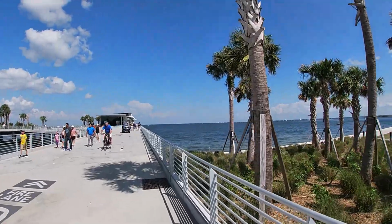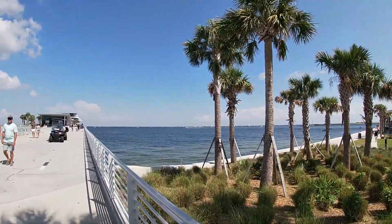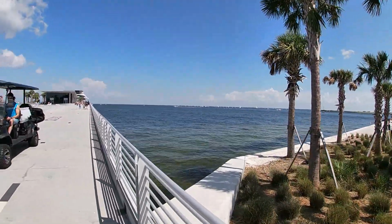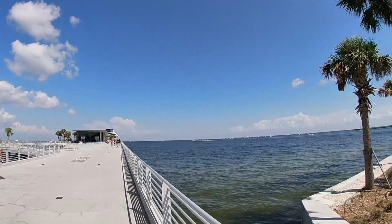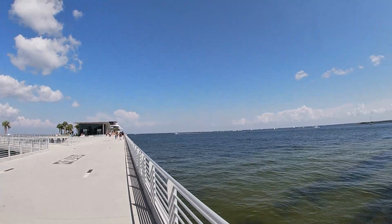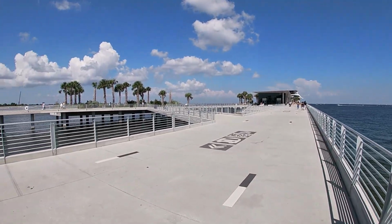Yeah, I remember coming out here to the pier probably 7 or 8 years ago. My daughter was really tiny. She was a baby and was in a stroller last time I was out here. She's about to turn 10, so it's been about 8 years. And they've definitely changed it. Just the way it looks right here is different.